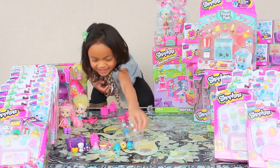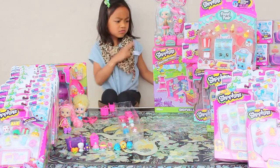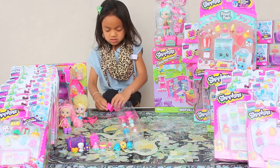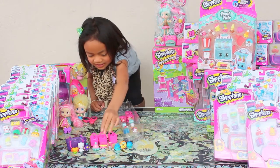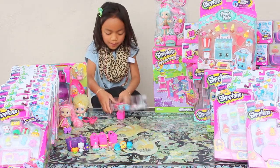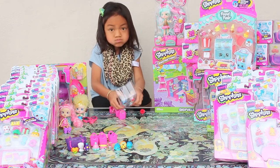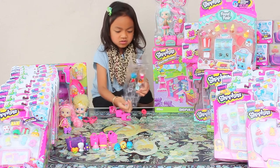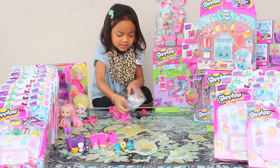Tennis ball. Tennis ball. You have about 15 of those. We have a lot of those. She needs to put them over there. Pop over there. Stop. Stop. Okay.